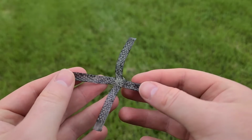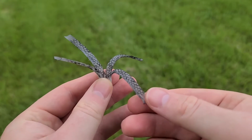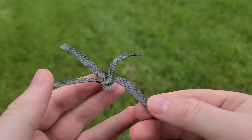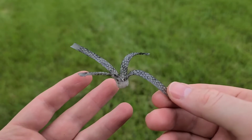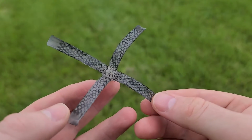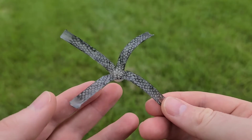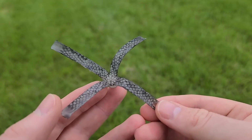Okay, and here's the wad from that shell, and as you can see, it definitely laid open pretty far here, which has been a pretty common thing for these Verdict wads to do, so it doesn't really look all that out of the ordinary for what these shells normally do. But the good thing is we don't have any pellets stuck down in the bottom there, which has seemed to be a common problem with 410 shells here recently, so that's definitely a good thing.